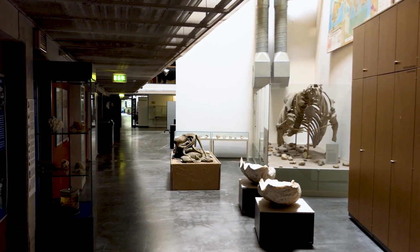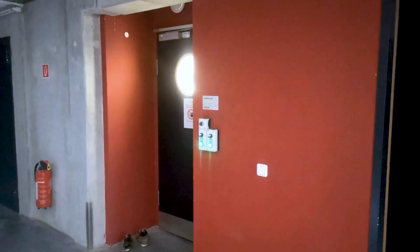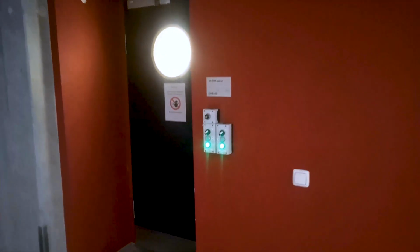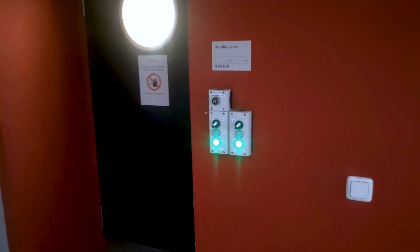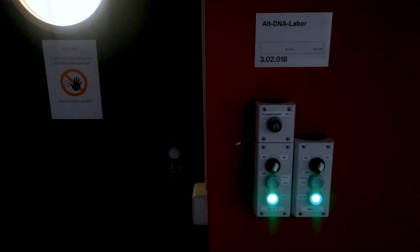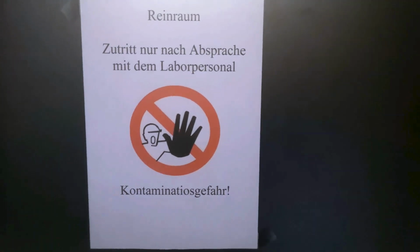The ancient DNA facility of the Museum of Zoology in Senckenberg Dresden is located in a different building than the main DNA laboratory to minimize contamination with intact DNA and especially PCR products. External cleaning companies would bring in more potential contamination, thus we need to clean the facility ourselves.